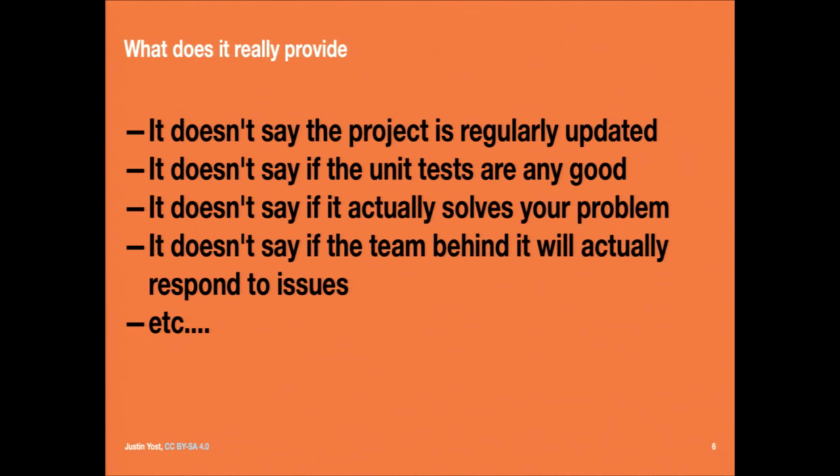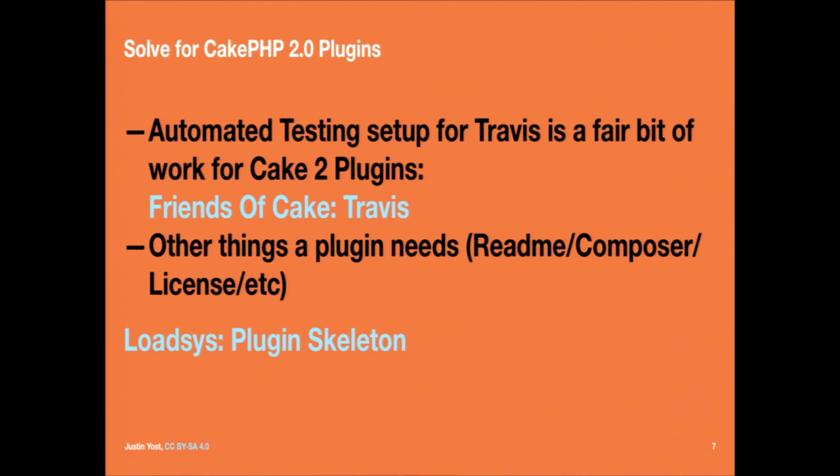What does it provide and what doesn't it provide? It doesn't actually say whether the project is regularly updated. That plugin in particular is not regularly updated because I just don't need to do anything with it. It doesn't say if the unit tests are any good, right? You actually have to look at your unit tests and see if they're actually any good. It doesn't say if it actually solves your problem. Maybe this doesn't. Maybe it will. It doesn't say if the team behind it will actually respond to issues. Maybe they just close every single issue because they don't care about your issues and they only care about their issues. That's fine. Whatever. What are the different ways that we can actually solve this for some CakePHP 2.0 plugins?